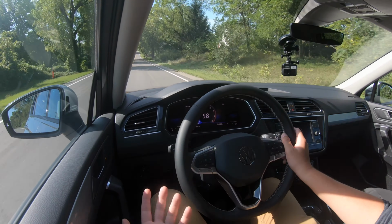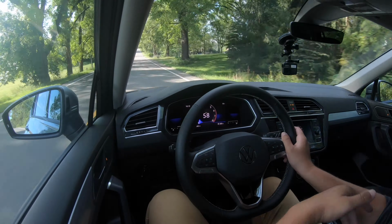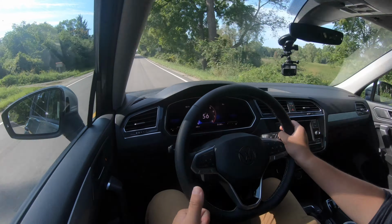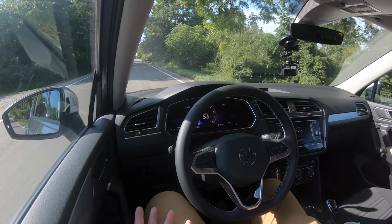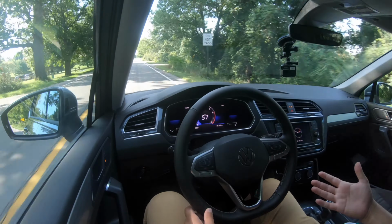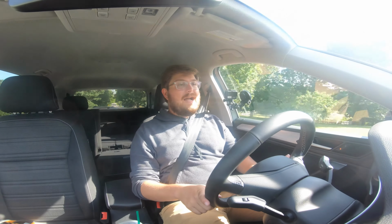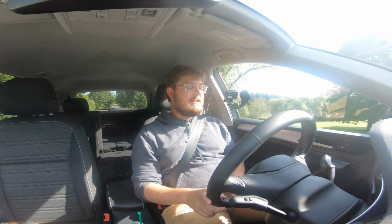Overall, 25 grand for this car. Nearest makes no difference, 27. And you have yourself a very peppy, very premium feeling vehicle, but sort of at an entry-level price. I'm really blown away by the value you get here. I would 100% spec the IQ Drive.